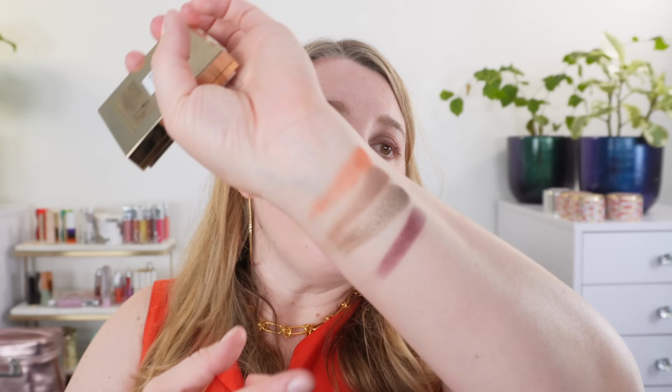You can technically go with just a very basic neutral look. You can add a little pop of color. The matte shades here, you can put them on softly enough that you only get a very subtle hint of color, or you can build them up. So I absolutely love the Prada formulas, love the colors, and the new ones I picked up this year did make it into my favorites as well.